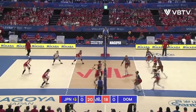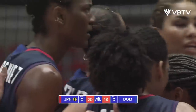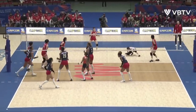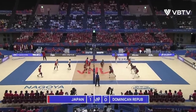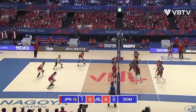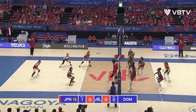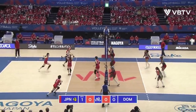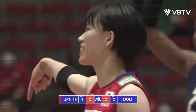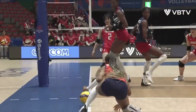It's a good serve. That is a wonderful swing to put that ball away by Gonzalez on the cross court. For the tablet to tell him that it was in.